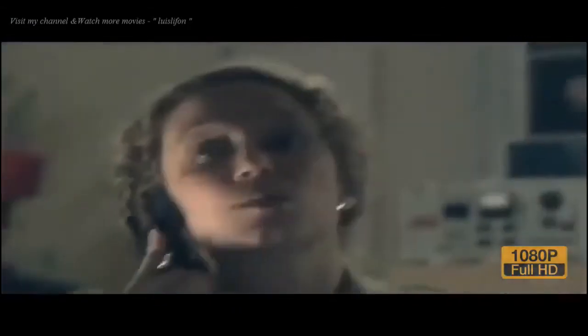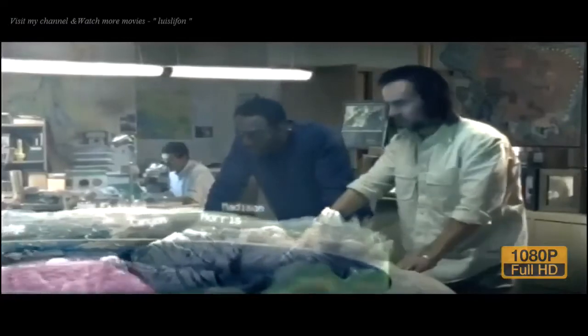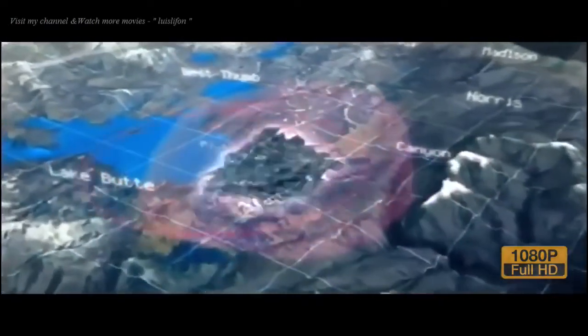Okay, I'm running a simulation. 6.9 at what? 10 kilometers beneath the South Arm Fork. That's confirmed, 6.9. Standing by for more data. Look at the webcam images of the fishing bridge area over, say, the last 5 minutes. Whoa, go back.